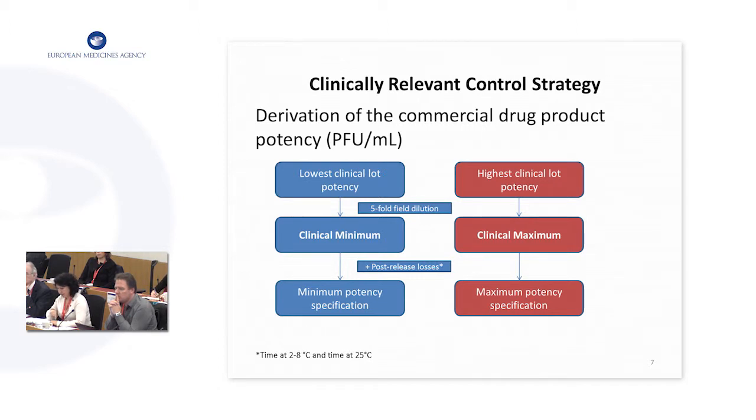While doing that, we had to consider how lots were actually being used in the field, including the administered dilutions and stability losses due to time out of the minus 70-degree storage condition, given that the vaccine is intended to be used in tropical countries, in isolated places, and the challenges of getting the vaccine to patients.